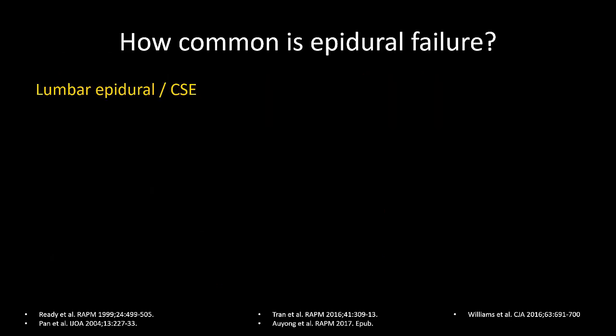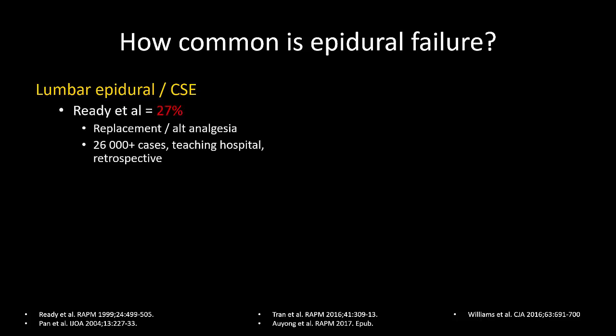What about lumbar epidurals? As you might expect, given that the technique is a little bit more complex, the incidence of failure is higher than with spinal anesthesia. Reddy and colleagues define failure as requiring replacement of the epidural or institution of a major alternative modality, including PCA, and they found this to be 27%.